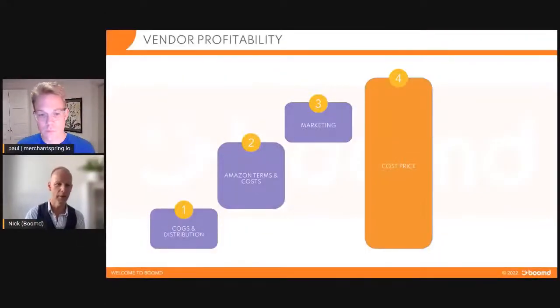Yeah, well, if you've got my first slide there, this discussion is very specific to vendors. There's a different set of parameters for how you would calculate profitability if you were on a seller platform, entirely different actually. So that's why we focus this one on vendor, because there's very little out there in terms of how a vendor might calculate it.